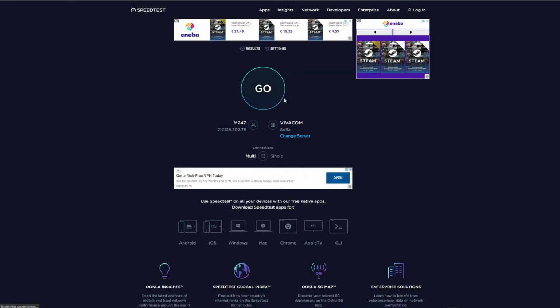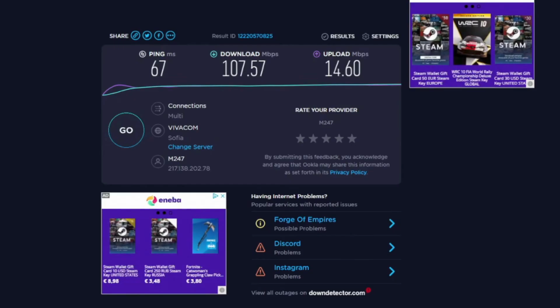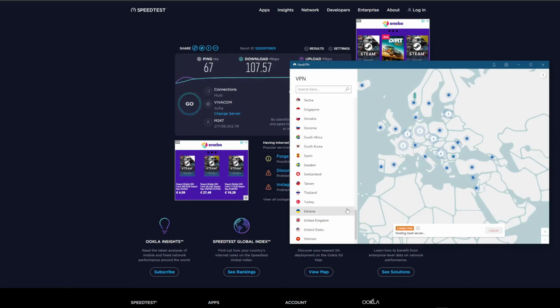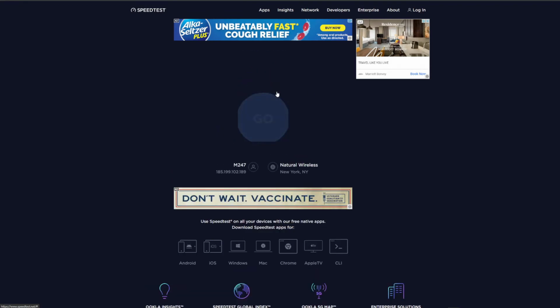After doing so, I will go back to the speed test website and initiate the first speed test for NordVPN. When compared to Surfshark, NordVPN offers pretty much untouched speeds with a minor increase in latency, which is already a bit better. However, let's connect to the US server. And then let's initiate the final speed test for today.